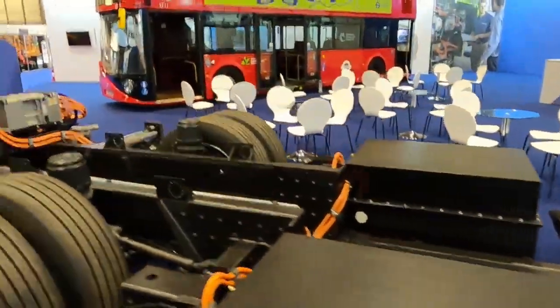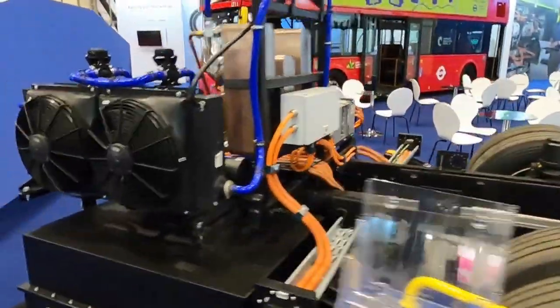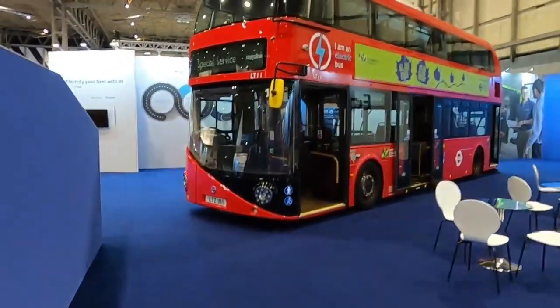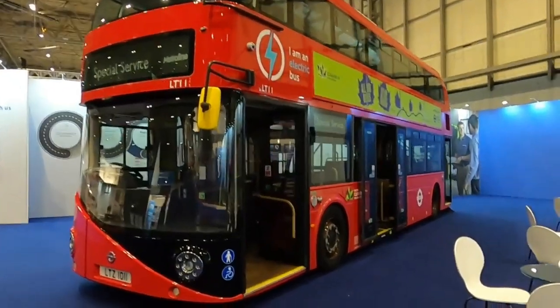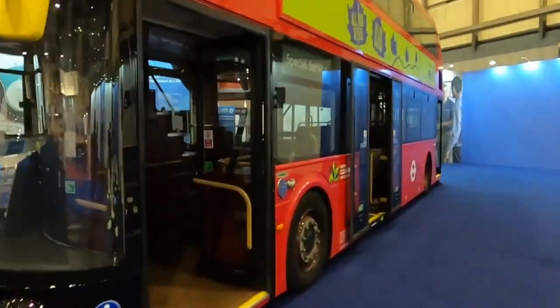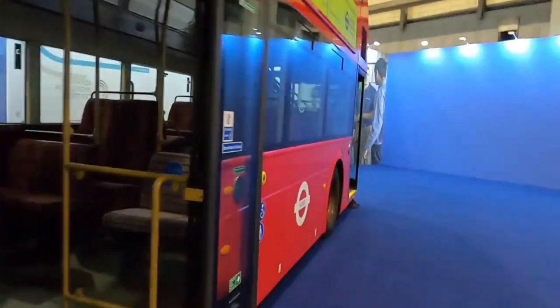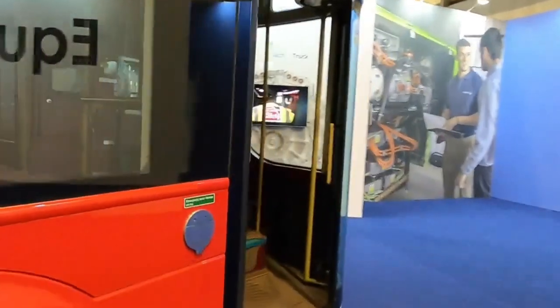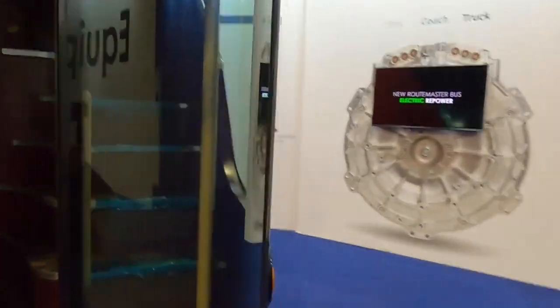Then we have a repowered New Bus for London, LT11. Was unveiled on the first day of the show. So the batteries in this vehicle have been fitted underneath the stairs, which means you can't tell any difference on the interior. And the batteries are also located where the previous Cummins engine was.